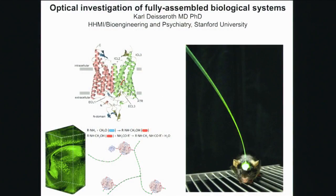So I want to share a lot of work that is really focused on this problem of how we can study intact systems, intact biological systems, but at high resolution without taking them apart. And we've used optical methods to do this in a variety of different ways. And one theme is that we've tried to do this in such a way that we're building toward keeping things intact, but also all the different tools might be mutually compatible so that we could get different data streams coming from the very same preparation, the very same animal, for example.